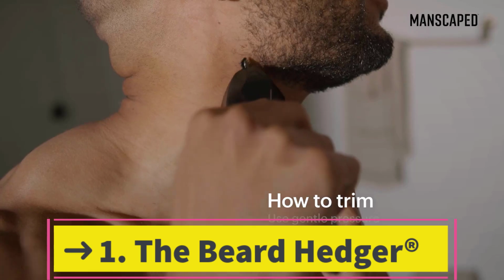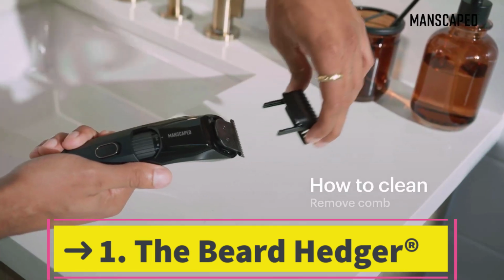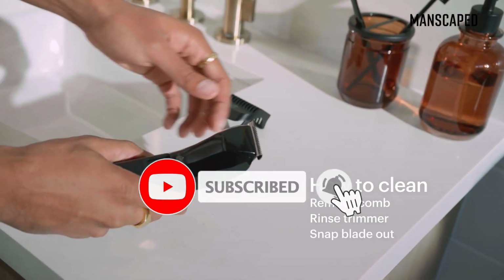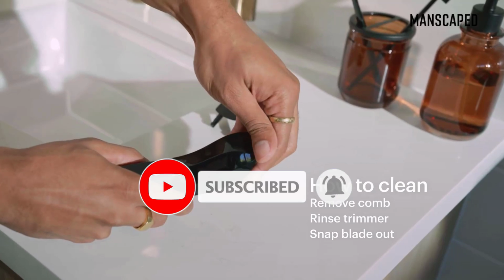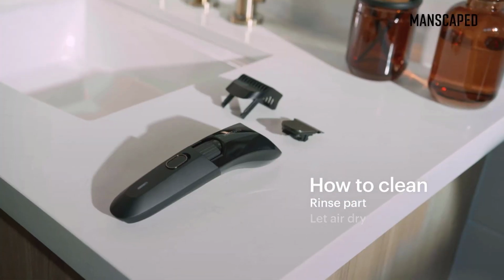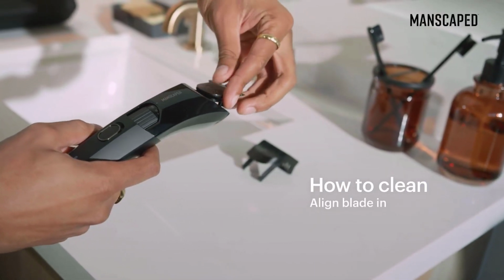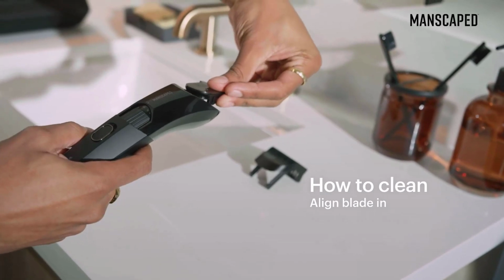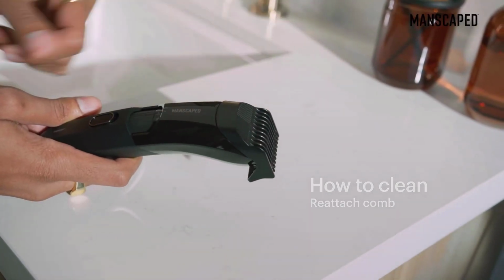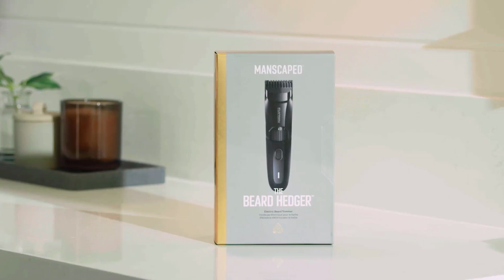Number 1. Manscaped The Beard Hedger Premium Men's Beard Trimmer, 20-length adjustable blade wheel, stainless steel T-blade for precision facial hair trimming, cordless waterproof wet/dry clipper. The Manscaped Beard Hedger is engineered to give you maximum control over your grooming routine. Built with a premium stainless steel T-blade, it delivers sharp, precise cuts that glide smoothly through different hair types without pulling or snagging. What sets it apart is the 20-length adjustable blade wheel.